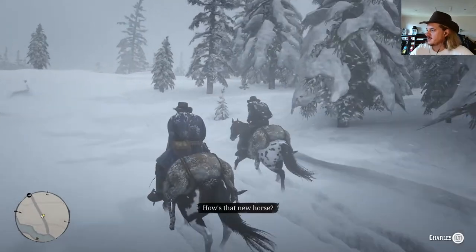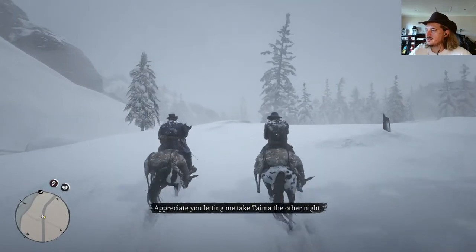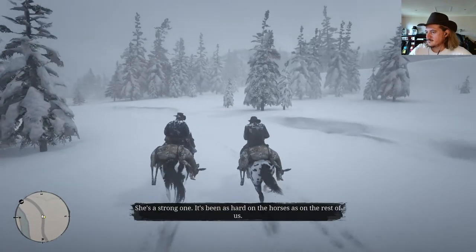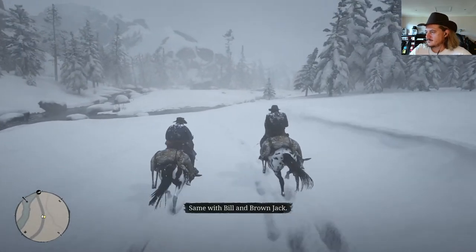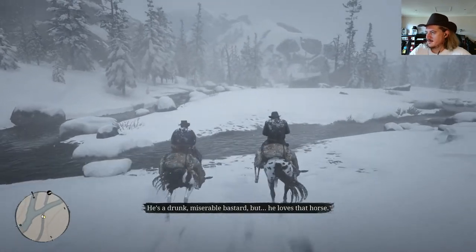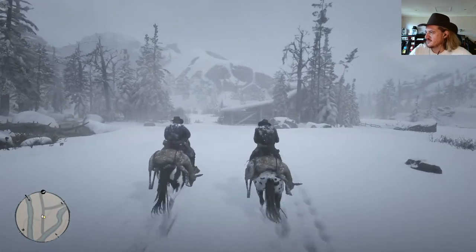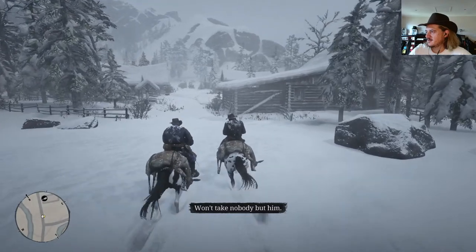Okay, let's keep going. How's that new horse? He's all right. He'll do for now. I appreciate you letting me take Taima the other night. She's a strong one. It's been as hard on the horses as on the rest of us. I don't know what Dutch would do if something happened to the Count. Same with Bill, the Count. Brown Jack. He's a drunk, miserable bastard, but he loves that horse. I hope they all make it. Cowboys look after their horses. Won't take nobody but him.